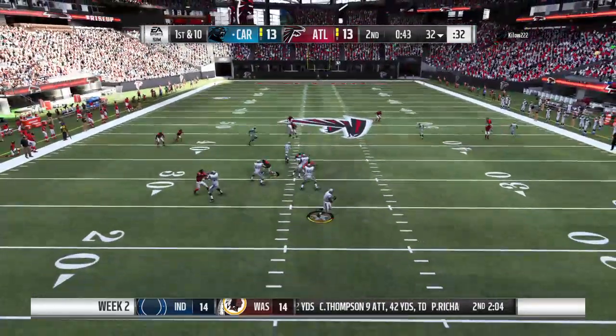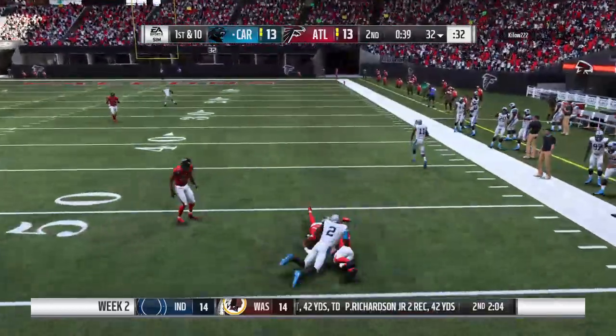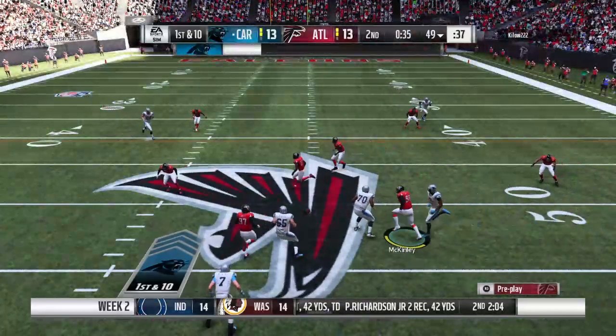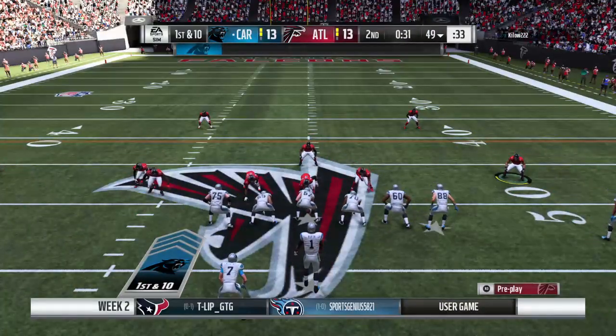On 1st and 10, Newton eluding the pressure right. And this one complete right side to Funchess. And they bring him to the ground just shy of midfield. They give him 17 yards that time as that'll move the chains.